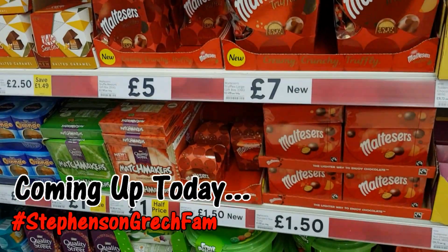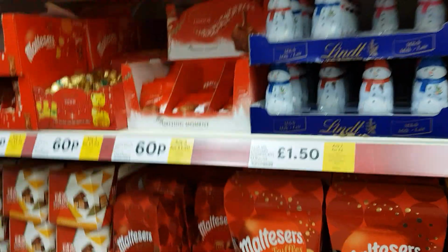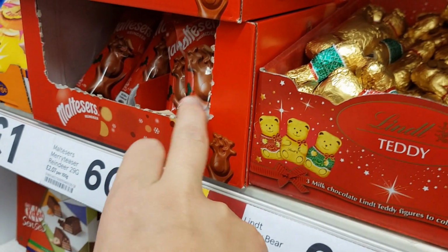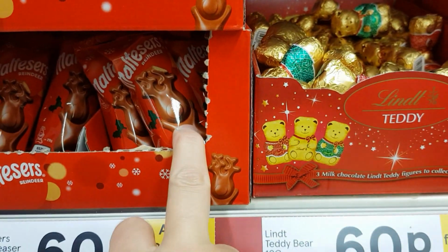So I knew it wouldn't be long before Tesco's got all their Christmas bits in. Can't see any mince pies and stuff yet though, can you? Got some of these for Ben, because Ben absolutely loves these Malteser reindeer things. They were bunnies at Easter, so they're just mainly reindeers now.